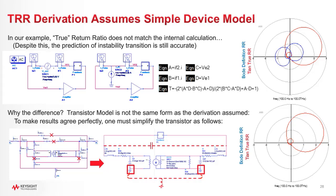Well, in short, the example that we've been using does not adhere to that idealized gain block assumption that was made in the derivation. To make the true return ratio actually match Bode, I needed to simplify the transistor model as shown below to ground the source and remove the internal CGD feedback element. And when I did that, the true return ratio then exactly matches Bode's return ratio.